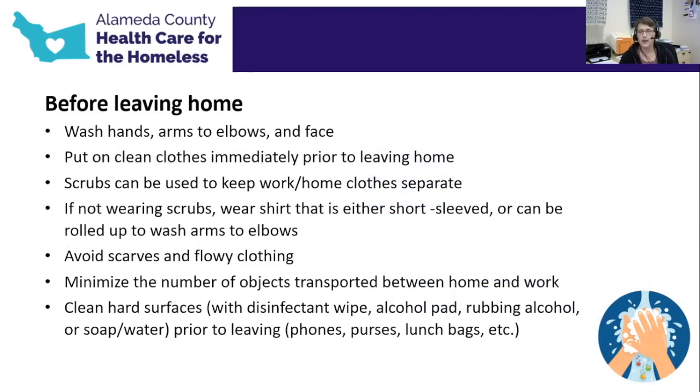But no matter what, keep your work clothes and your home clothes separate. If you're not wearing scrubs, wear a shirt that's short sleeved or can be rolled up to the arms, and you don't want any scarves or flowy clothing because it's just going to drip, fall onto surfaces, fall onto people, and then be on you.